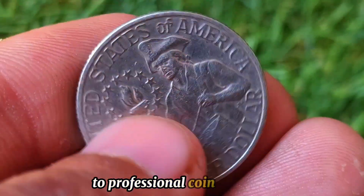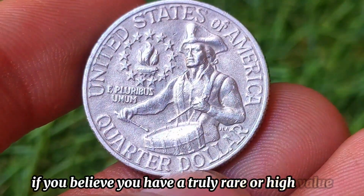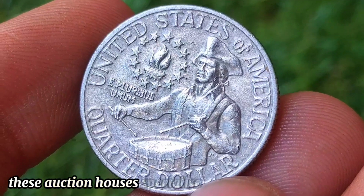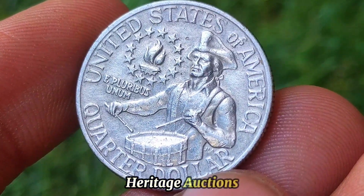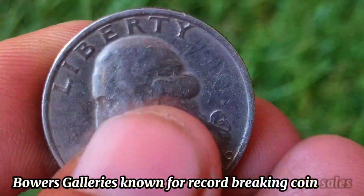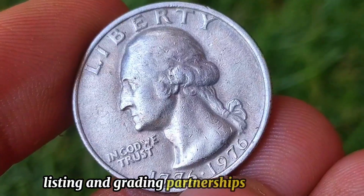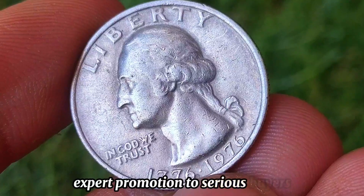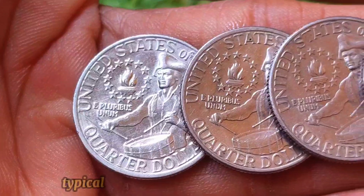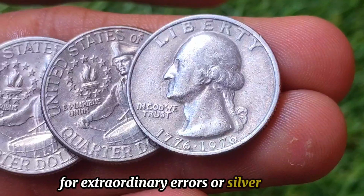Number two: professional coin auctions, Heritage, Stack's Bowers, etc. If you believe you have a truly rare or high-value bicentennial quarter, professional coin auctions are the best option. These auction houses specialize in numismatic treasures. Heritage Auctions, the largest collectibles auction house in the U.S. Stack's Bowers Galleries, known for record-breaking coin sales. Great Collections offers professional appraisal, listing, and grading partnerships. Advantages: expert promotion to serious buyers, authentication and grading help, access to global collectors. Typical sale values: $1,000 to $1 million for extraordinary errors or silver strikes.